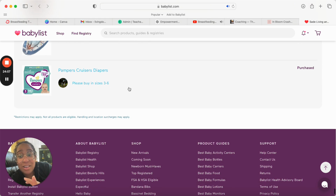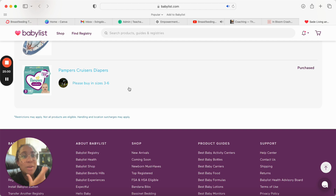So that was our registry, and for the first time, we didn't put any clothes on there, because we already knew people are going to buy clothes. You're going to want to buy your own type of clothes. But if you want to add clothes, be my guest. We didn't put clothes on ours because we needed things. I'll go to the store and buy all the cute onesies with gift cards. My main focus is having the essentials. So that was my registry as a first time mom and all the things that I put on there.